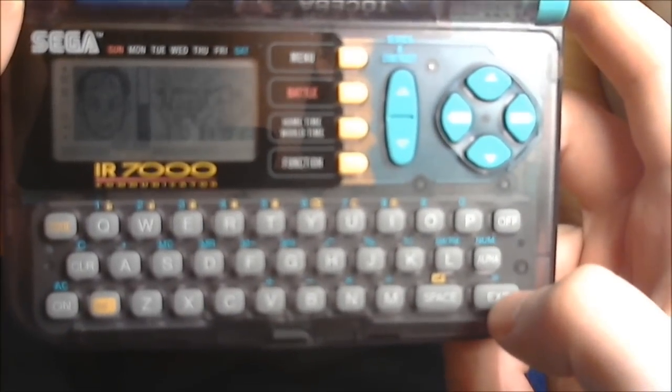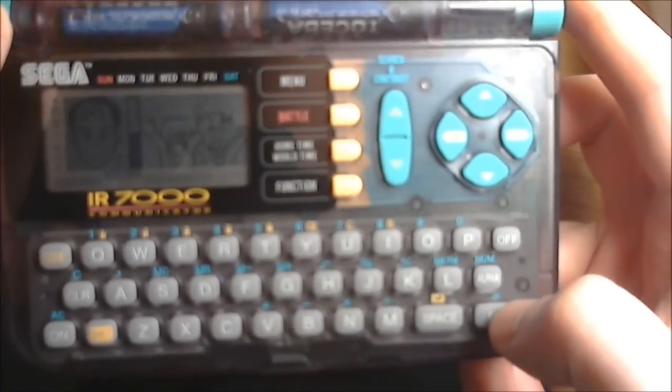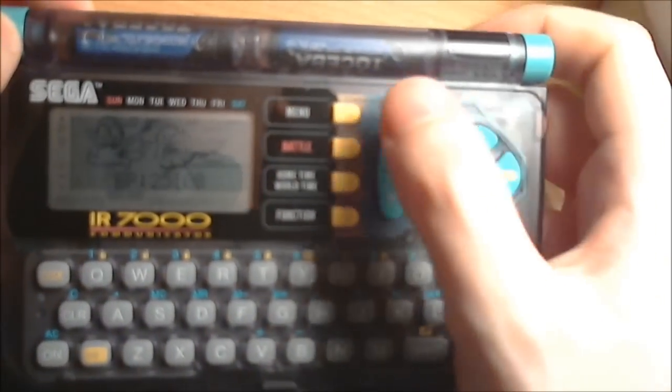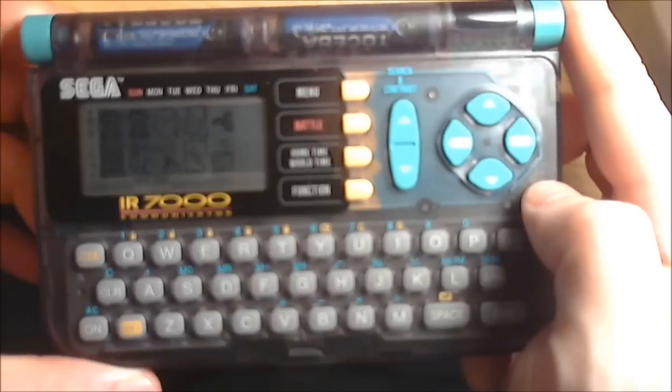It's an extremely simplistic game, and apparently I won. So you can see that guy waving his arms up and down, saying that I won. Yay! But yeah, that's basically battle. Like I said, not a whole lot to it, but an interesting little addition to the PDA here.